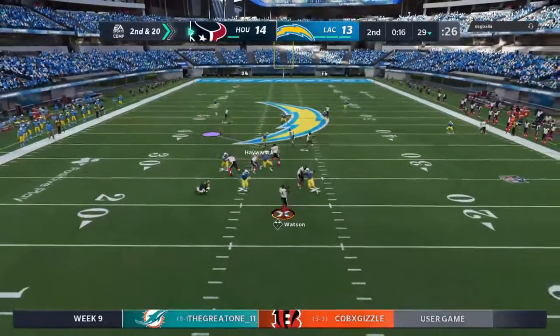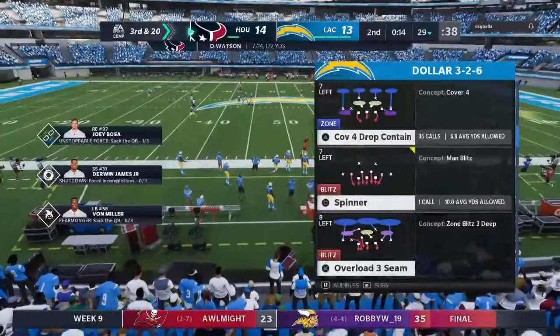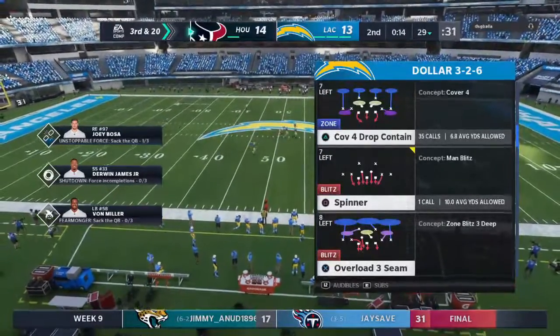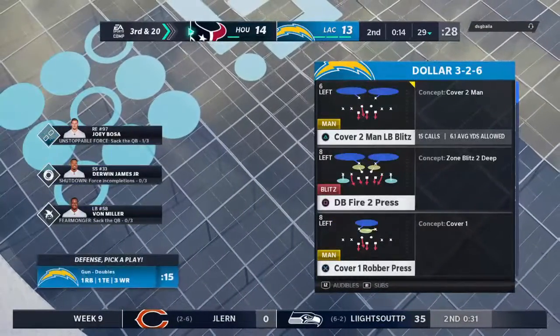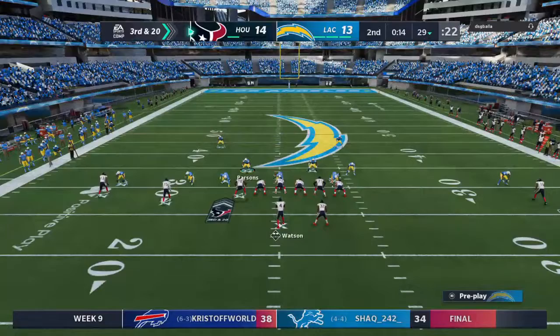Another try after the 1st down sack. Watson, he sets to fire deep, and it's knocked away and incomplete. Good coverage that time by Derwin James. It's 3rd down. An incomplete pass on that last play, and that means they'll need to come up with something here on 3rd down.